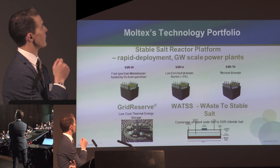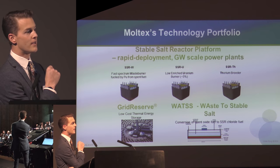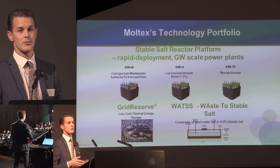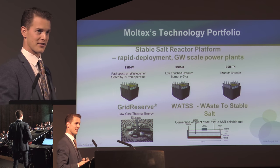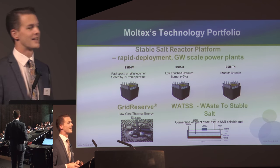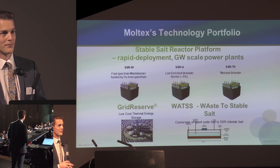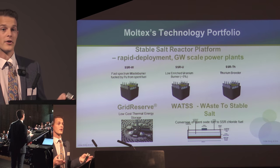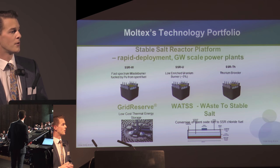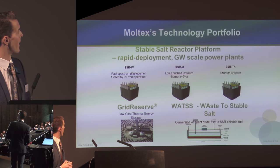This is a brief overview of Moltex's technology portfolio. We are the proprietary developers of stable salt reactor technology. And when I've got 2 minutes to explain stable salt reactor technology, what I say is it's the one where we put our fissile salt into conventional fuel pins. We put those conventional fuel pins into a conventional fuel assembly, and we fuel a conventional nuclear reactor core with a non-fissile coolant in a pool reactor.